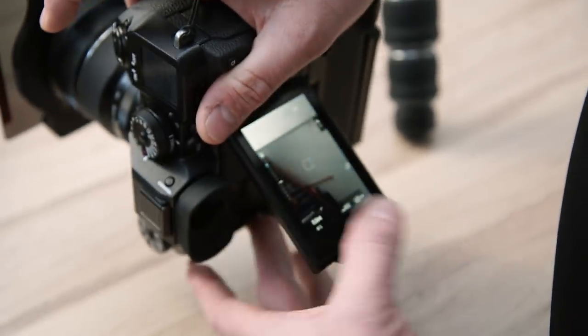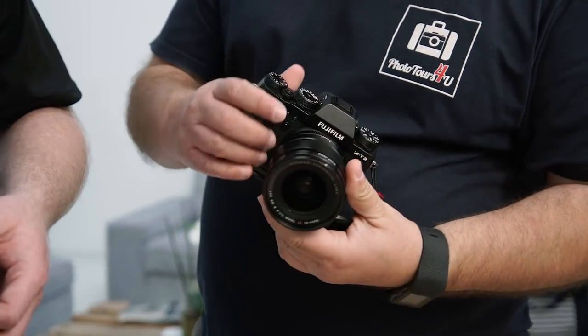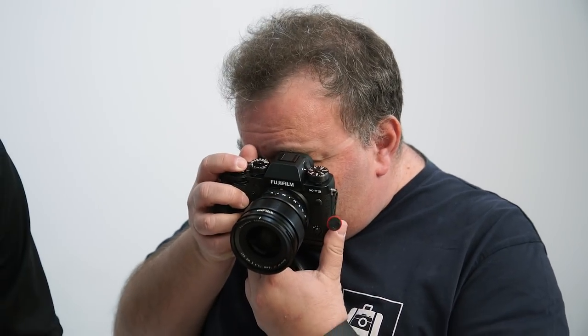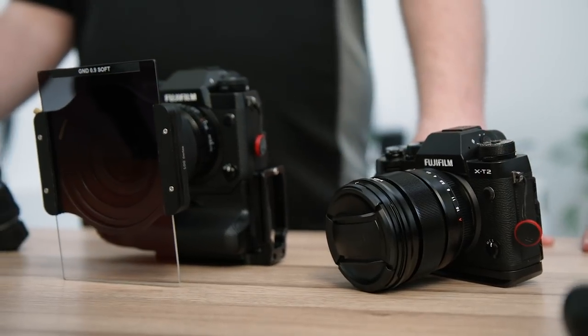One of them is the X-H1, a camera that has been optimized primarily for filming. It does, of course, also take fantastic photos, but has some new features which no Fujifilm camera had so far. Apart from that, we also have the X-T2, which I will use most of the time to take making-of shots by hand. Those are the camera bodies we have with us, and of course, a whole pile of lenses.